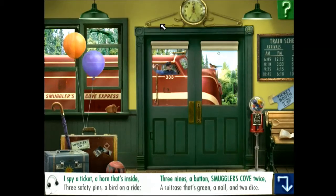One safety pin. Two safety pins. Three safety pins. A bird on a ride. A suitcase that's green. A nail. Two dice.